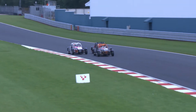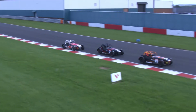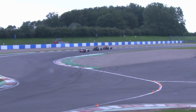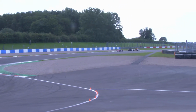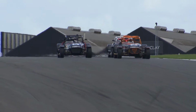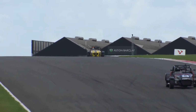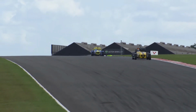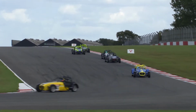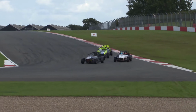Murphy on the inside, Monks in the middle, and Allen gets shuffled out down to third position. This is why it's so pivotal to make sure you're in the correct position, not even going on to the last lap, but maybe halfway or two-thirds of the way around the final lap. If you're out in front, you are a sitting duck going down that back straight. Monks now goes up the inside into the Melbourne hairpin, and I think has got to the front of the field once more. There's French in fifth position.